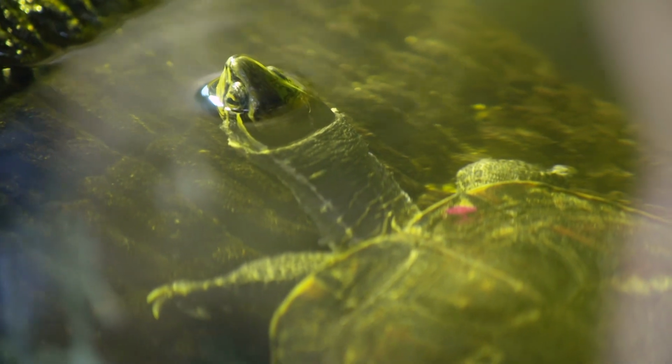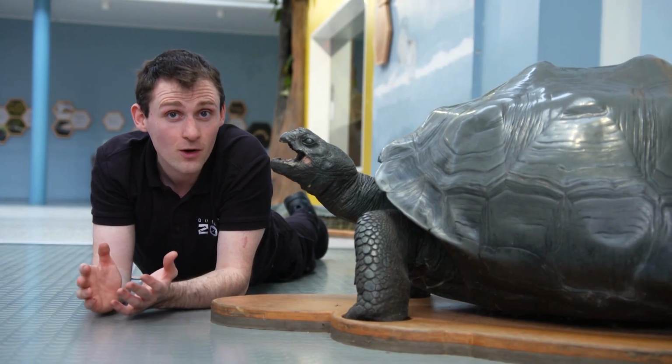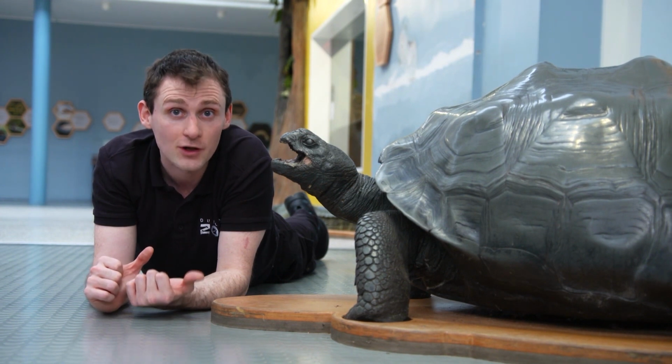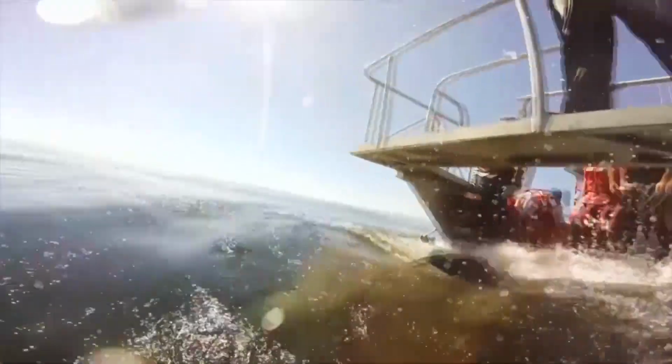A lot of the turtles we've talked about so far are pretty small, considering that some of them get quite big, like this Galapagos giant tortoise. But even bigger than that, some of the sea turtles, like the leatherback turtle, can get up to 2.2 meters. That's even bigger than me lying down here.